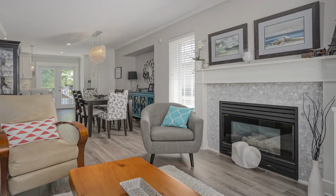So when you think about it, when you go into a show home, what do you see? Well, you see a minimalistic kind of a look. It's bright and there's not a lot of stuff. So what stuff do you not see? Well, oftentimes you don't see a TV, because a TV takes up a lot of room and it makes the room appear smaller. So think about things like that. How can you make your home appear bigger? And of course, you want to paint.